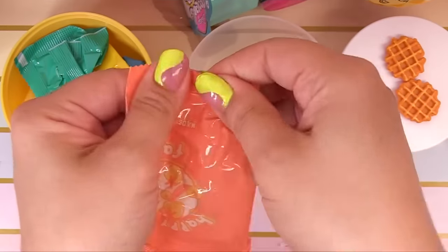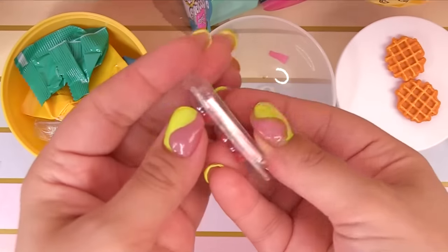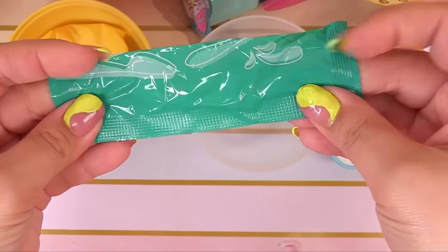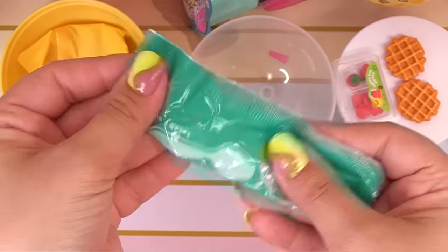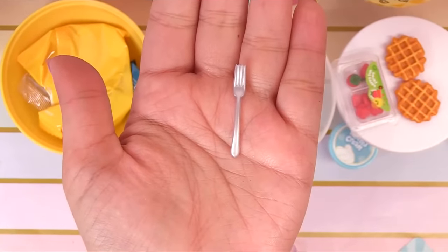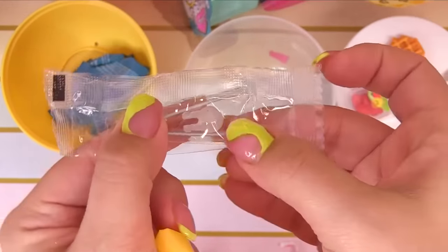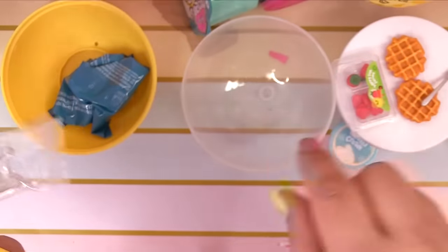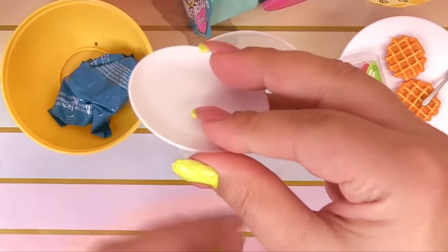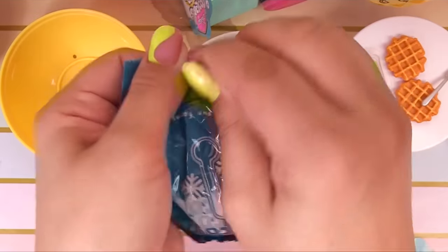Now let's see what else we've got in here. We've got some strawberries, two whole strawberries, and some strawberry slices. In here, we have some utensils. I think we might get a fork. Oh yeah, we've got a tiny little fork. And here's our tongs, plus the little round top thingy that goes to the top of our butler's tray. And here we've got a big old platter to put our waffles in.